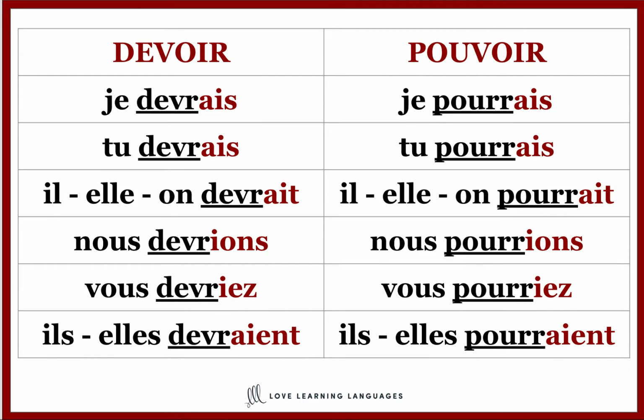Let's look at the present conditional conjugation of these verbs, and I'm going to say them slowly enough so that you can repeat them after me. So we'll start with the verb devoir, and remember just in the infinitive form, if you look up devoir in a dictionary, it says must or to have to. But as soon as I say je devrais, guess what? It means I should.